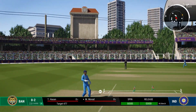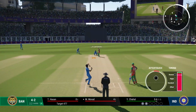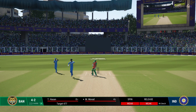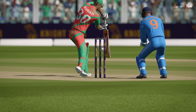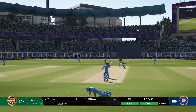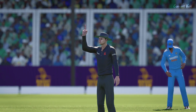Just open the face of the bat really well. That's through the infield. That'll be four more. Well, straight through them. That was a lesson in leg spin bowling. Edge, amazing delivery. India with a massive shout.